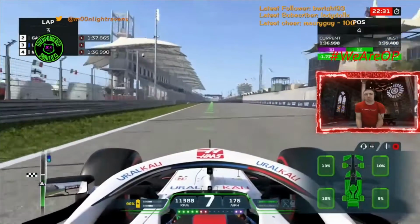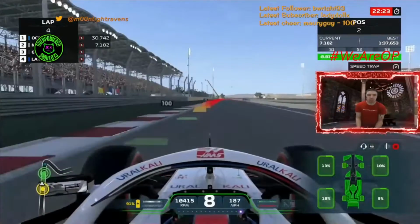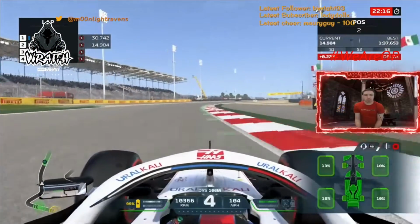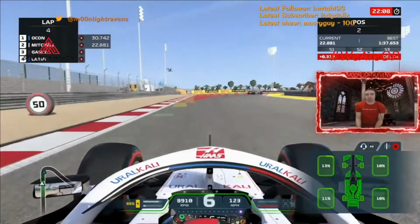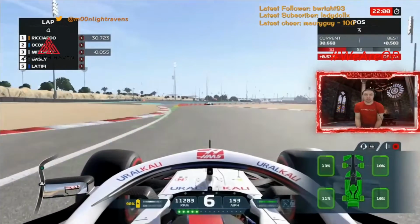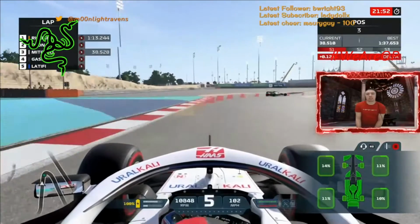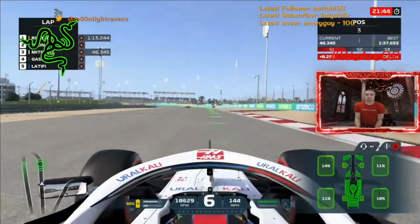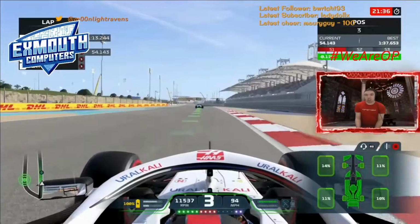So I'm currently fourth. They got back in second, a 1:37. My tire wear's holding out, and now I'm in traffic. I'm not even sure who that is. And Latifi's come out on the track as well. Daniel Ricciardo just set a fast lap, 1:37. Oh, Sebastian Vettel. Brake. Oh, he locked up. Vettel just locked up there, by the looks of it.